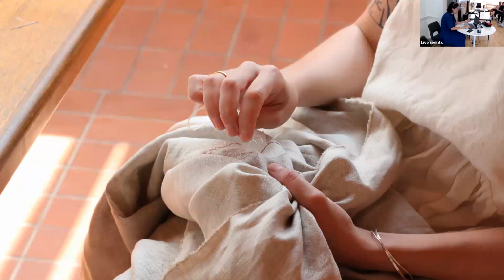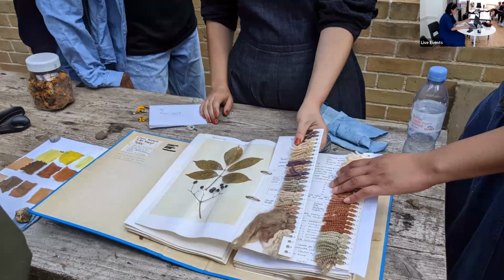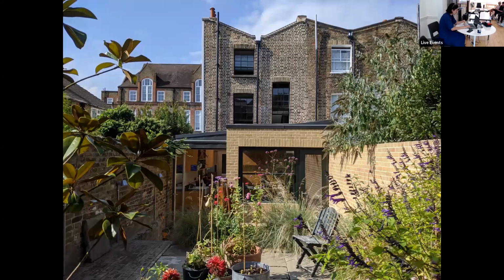We also commissioned artists who were doing a residency to make curtains in the house. As part of that, they were using lots of the plants in the local area that Van Gogh writes about in his letters to make the curtains. And they also did a lot of teaching to local groups.